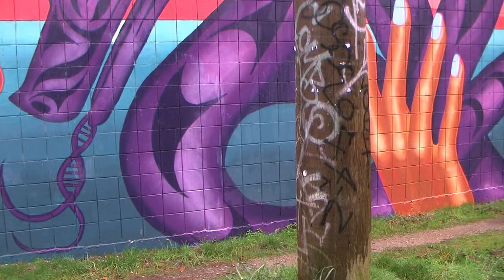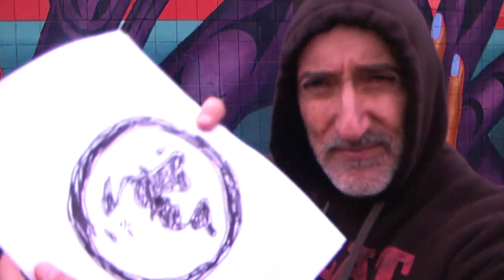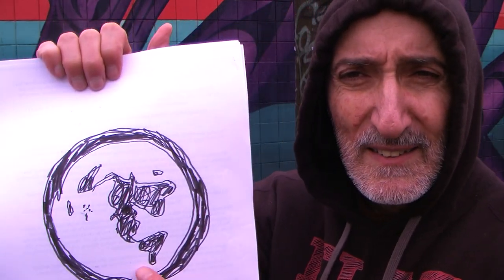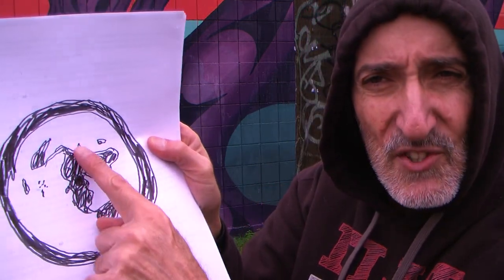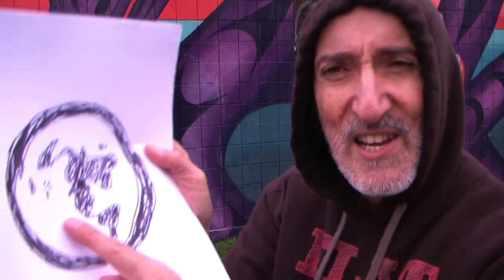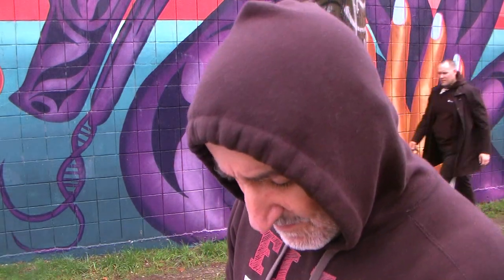So, I drew the map. Okay, so let's do some explanation. That's Australia. Okay, Australia. And this is the west coast of South America. Look at that distance. On the globe, it's a lot smaller. Okay?